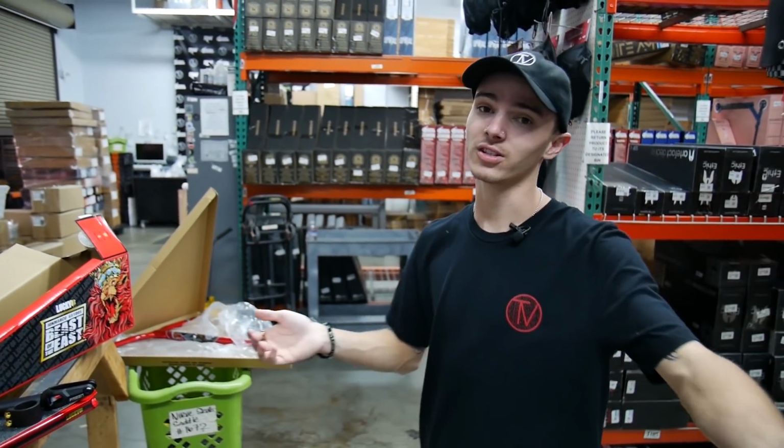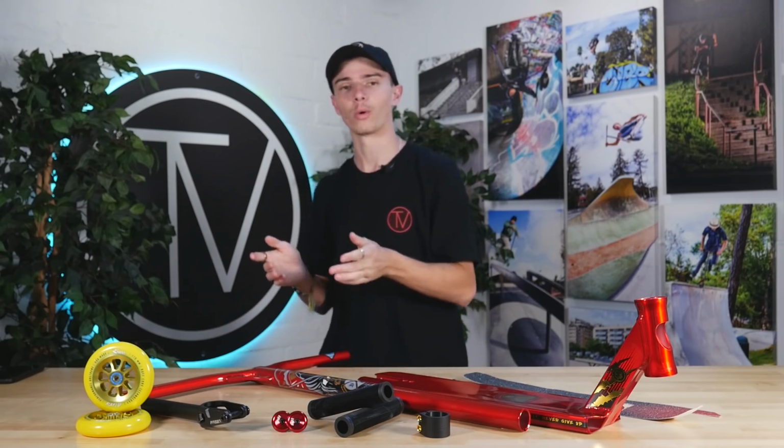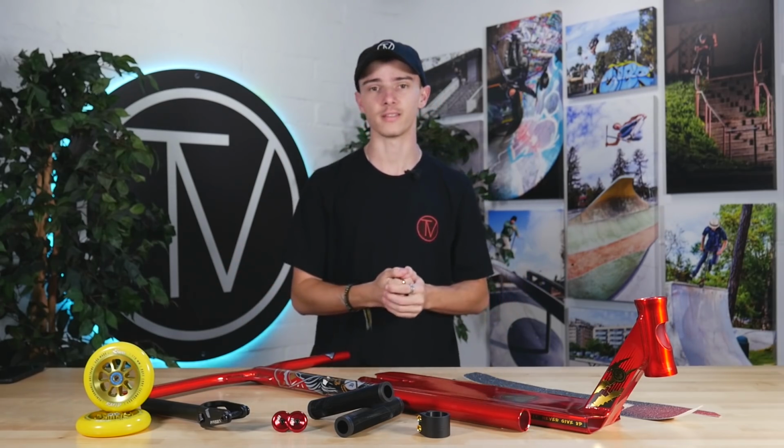But that is a full scooter. So I'm gonna gather all the parts, make my way back to the studio, and I'll see you guys there. All right, you guys, we are back. We're in the studio. The parts are laid out. So I will run through all the parts one more time, just in case you guys missed the picking process.